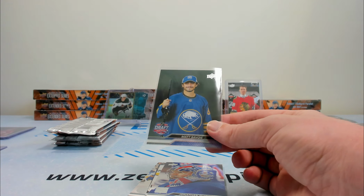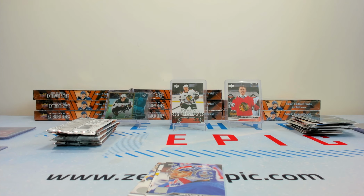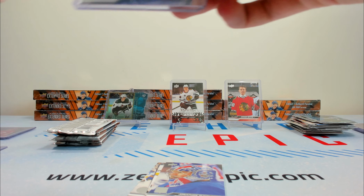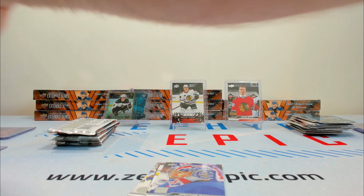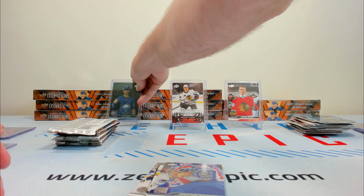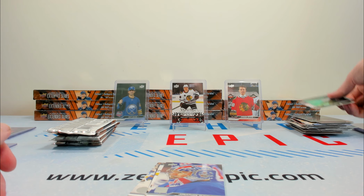Pros and cons to it. Pros, you can get Connor Bedard. Cons, they tend to not sell as well as some of the Young Guns, but the pros is that you also will generally get a good player from the set if you get one of these ones. Kind of a convoluted way of saying, I'm okay with that pull. It's not the best, but it's not the worst.